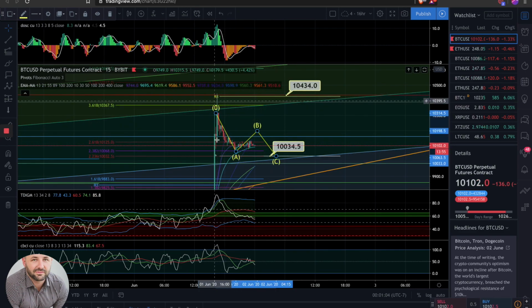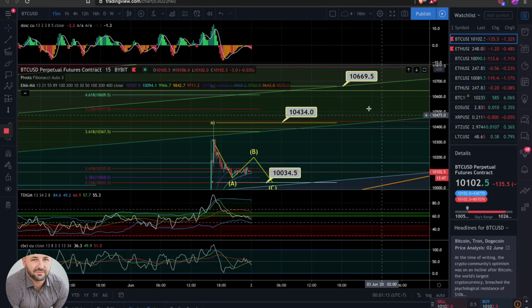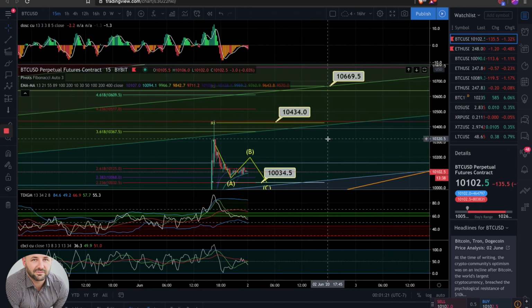As you can see, right here is a pretty solid sell. But I think we can potentially get one more leg up, retest the 10.4. If we make it past that, then I'd be looking at the 10.6. And then, of course, paying attention to the divergence to form on the RSI, in which I would be looking to enter a short.